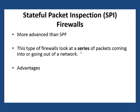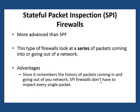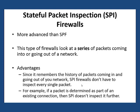So basically this type of firewall actually has memory, so it remembers what it's seen when it comes to the related packets. So what are the advantages of using this type of firewall? First of all, since it remembers the history of packets coming in and going out of your network, these stateful packet inspection firewalls don't really have to look at every single packet coming in or going out. To give you an example, if a packet is determined as part of an existing connection, then the stateful packet inspection firewall doesn't even look at it anymore.